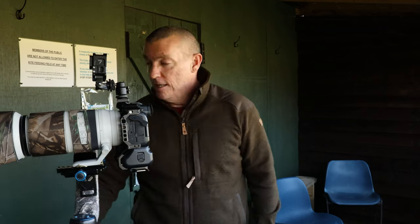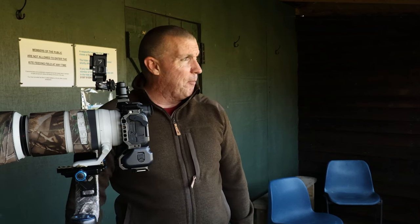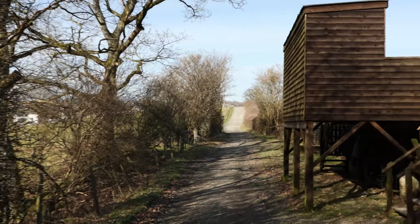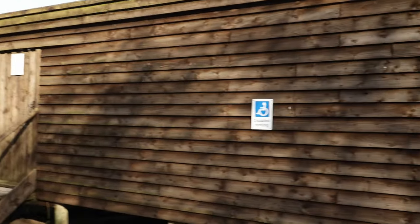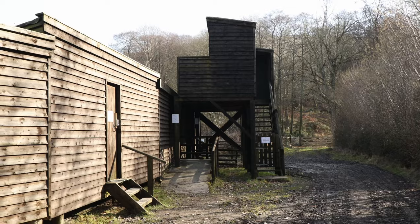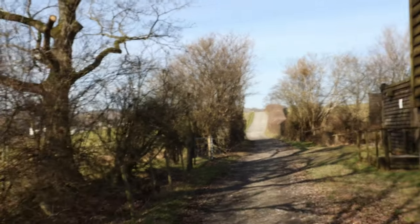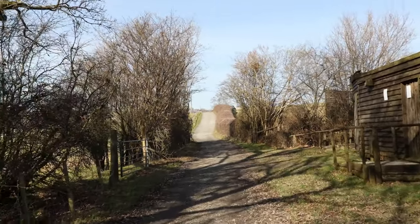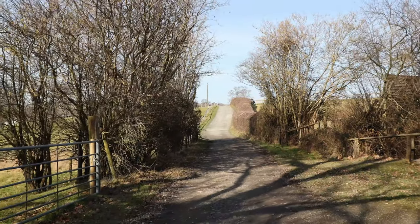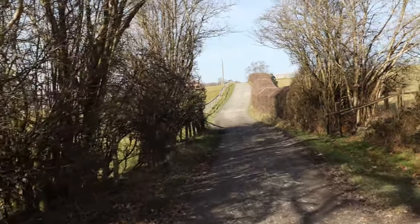So I'm gonna put my gear down in the hide. We've got a security lock on the door, so I'm quite happy just to put my stuff down, take my camera, and go and have a walk around the rest of the centre. So let's go do that. Let's take a walk around. As you can see, we've got a high tower up there that overlooks the red kite feeding area, and another one here I chose for the lower hide, just so I could get them feeding on the ground and a little closer, ideally. I suppose if you come a few times, then you can select different hides as you're going along.